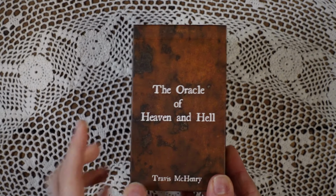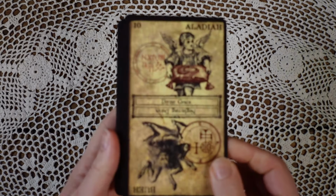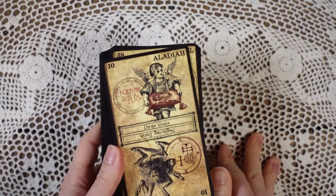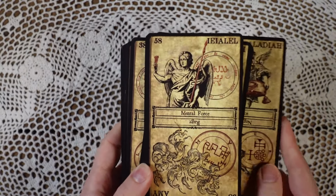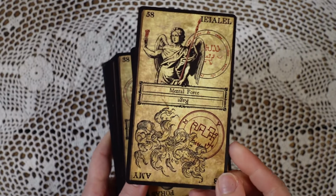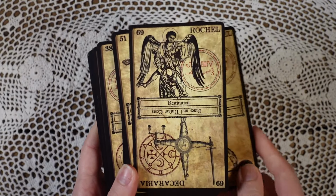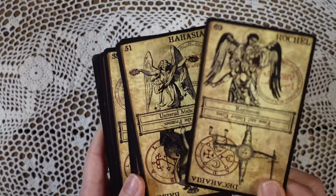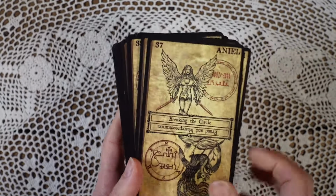It's the Oracle of Heaven and Hell, another Travis McHenry. This is an indie one, and I love it so much. It's so interesting. It's got juxtaposing angels and demons on each card. So it takes almost one concept and shows its opposites.